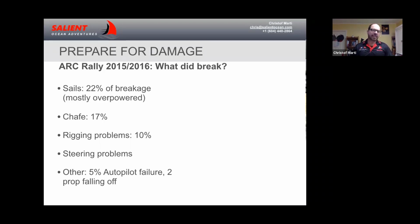Rigging problems, again, typically stem from the fact that people don't pay enough attention, have the rig inspected, and do the work that's required. Steering problems, I talked enough about that, and then some other stuff. They had in that particular race 2 props falling off, and well, that sounds incredible. It actually happened to me as well at some point.